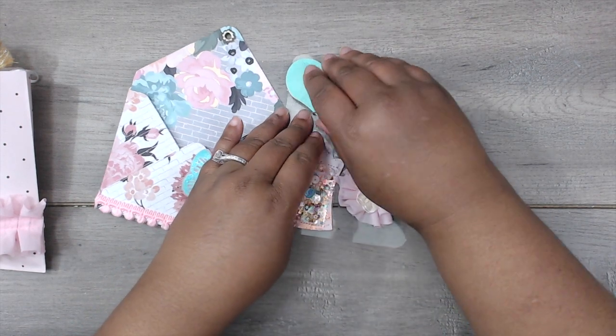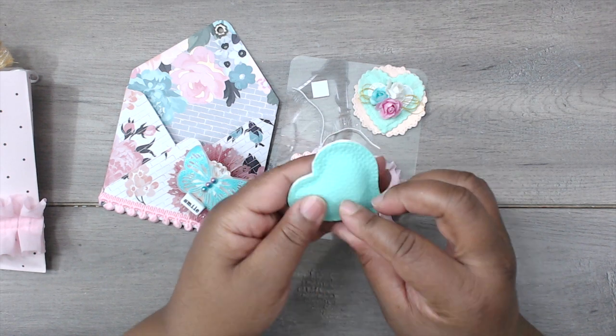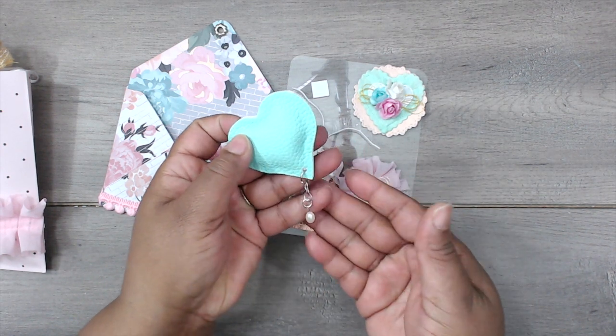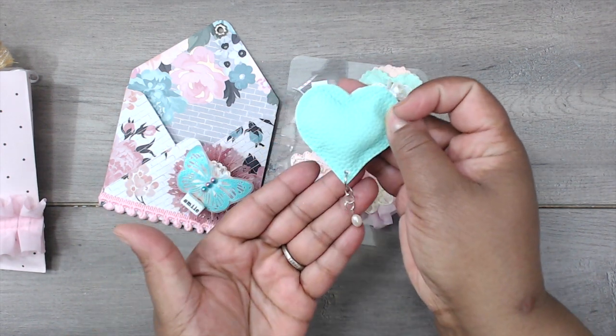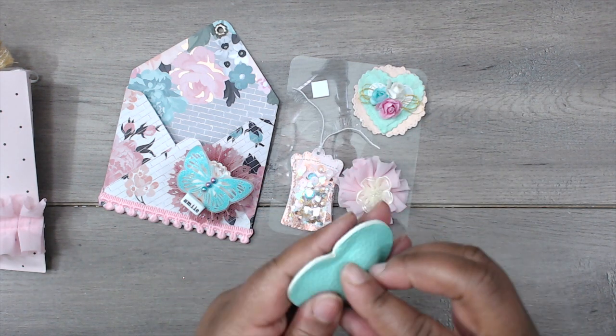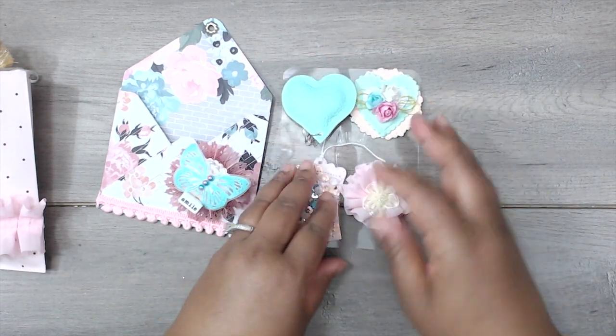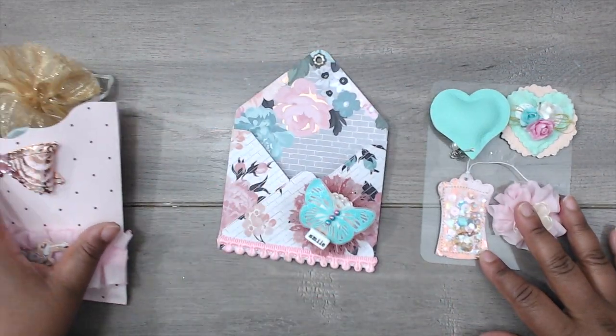And then last but not least, she made this heart puff. So pretty with this little charm at the bottom. Super cute. She just stitched that together. Really fun. I love it. Super, super cute.